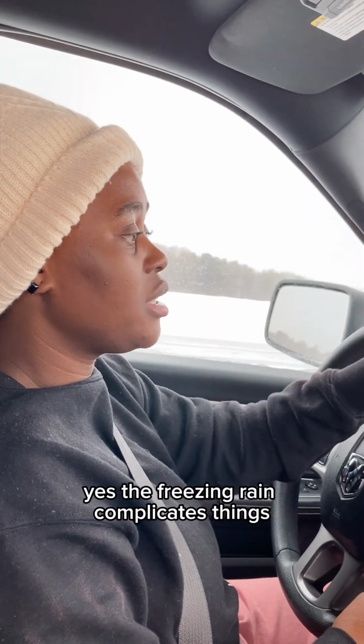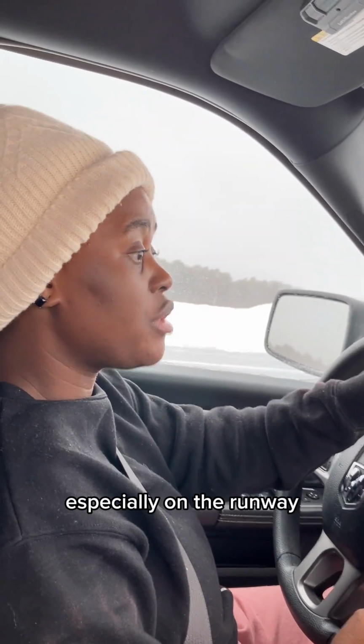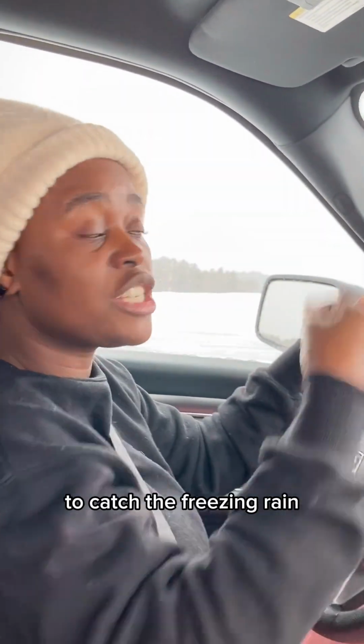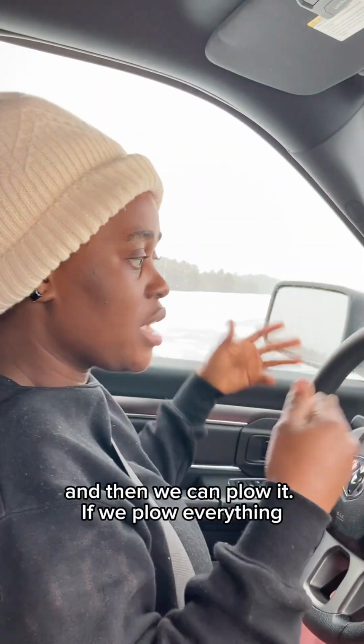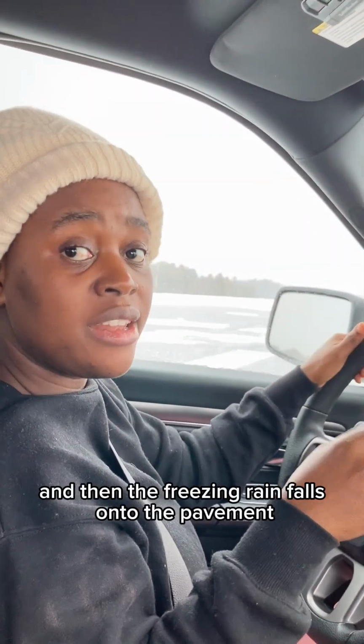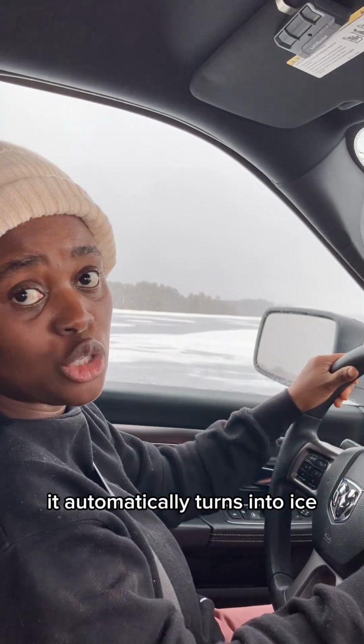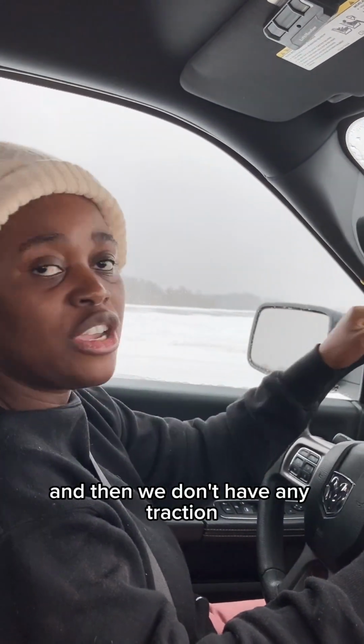Yes, the freezing rain complicates things, especially on the runway, because we will have to leave the snow on there to catch the freezing rain, and then we can plow it. If we plow everything and then the freezing rain falls onto the pavement, it automatically turns into ice, and then we don't have any traction.